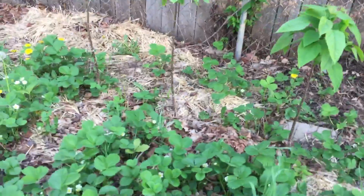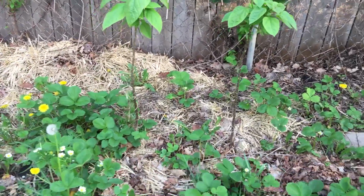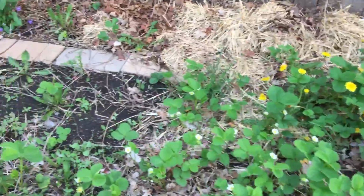These catalpa saplings are going to come out. We don't want to shade this part of the yard, plus the neighbors' cables and stuff are too close. It's right in between the houses.